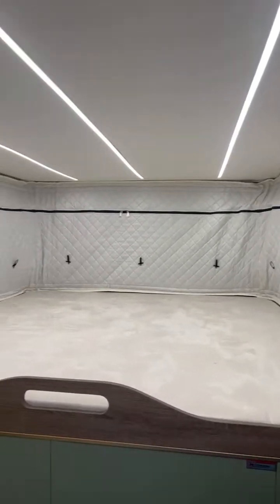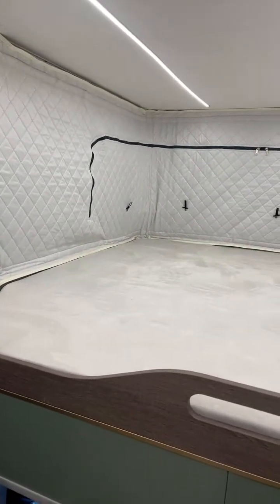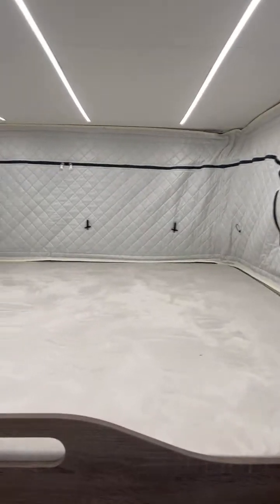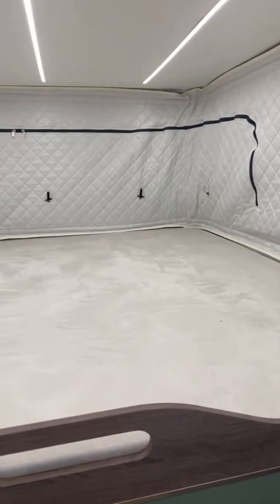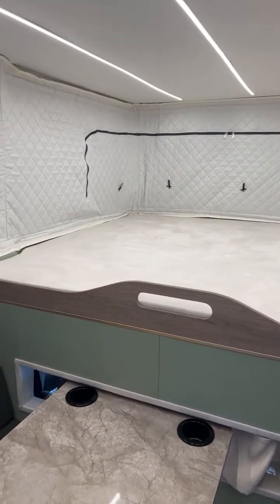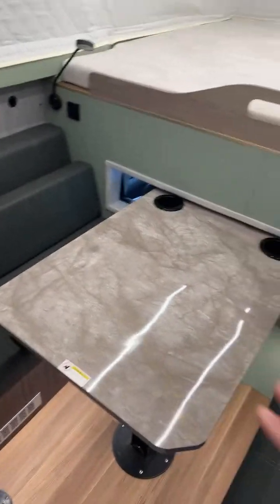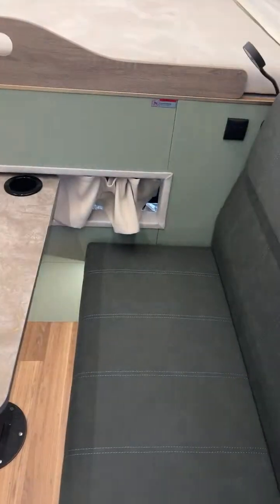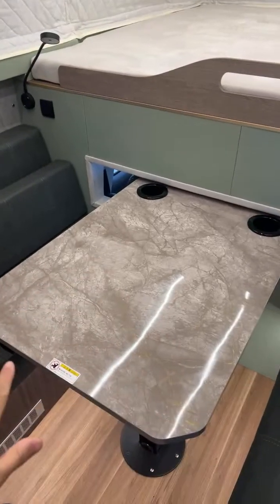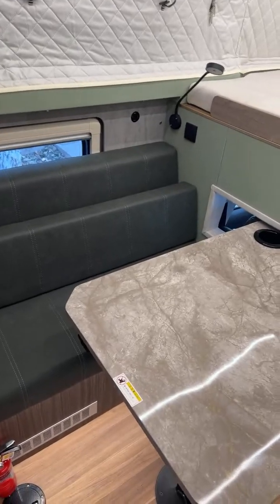We are pretty proud of the interior bed. Since it's a double cab, we can fit a very large 2 meter by 2 meter bed here. It can comfortably sleep 2 people, 3 if you have young children. The table here drops down, and the cushion of your backrest folds in to cover this space, and this will turn into a single bed as well. So a pretty versatile setup.